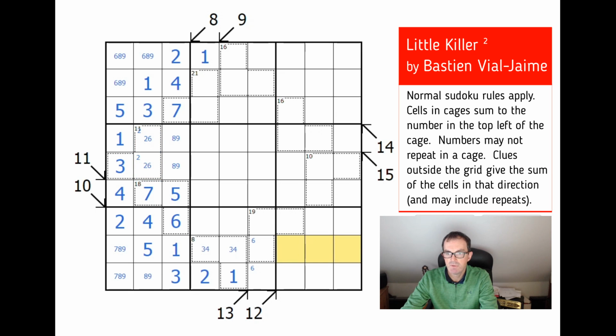Must be a 2 in one of those squares. Must be a 3 in one of those squares. There must be a 1 in one of these squares, and it can't go in the 19 cage. It must be in one of these two positions.